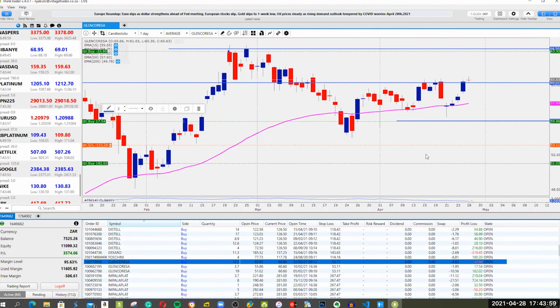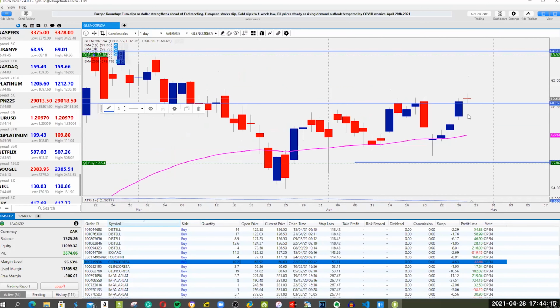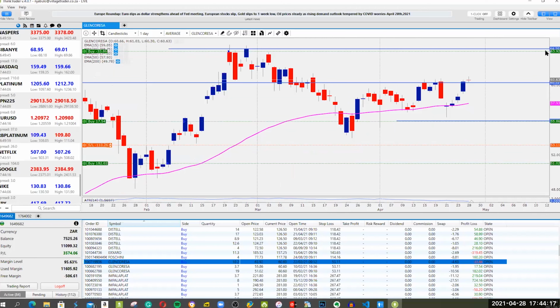Glencore looks like it's starting to recover from the dividend price there. So the dividend move there, it looks like now Exxaro is starting to recover on its price. So I'm looking for a close through that 64 rand level. Then I'll add to my position and throw my stop to just below those lows. The nice doji candle hugging that 50-day exponential moving average around that 55 rand level.